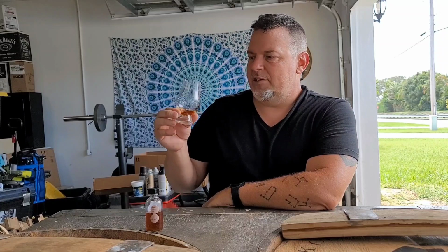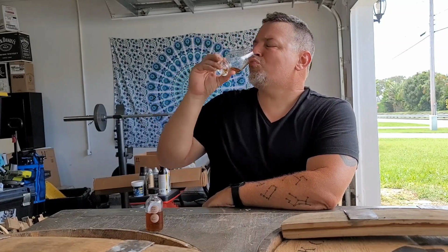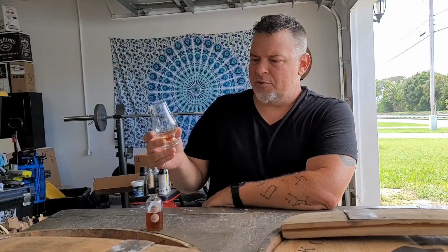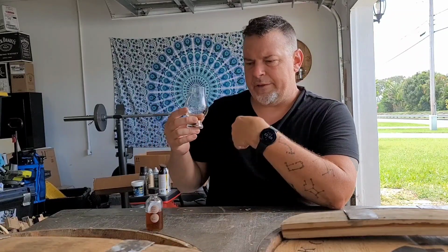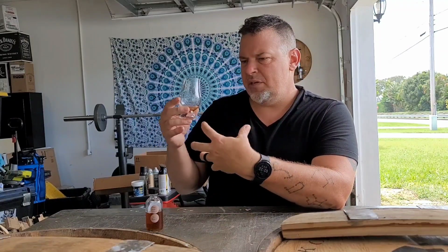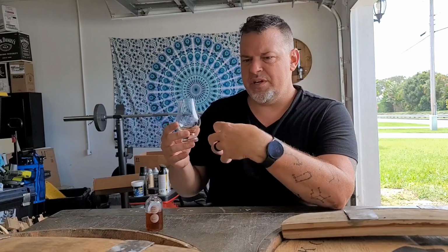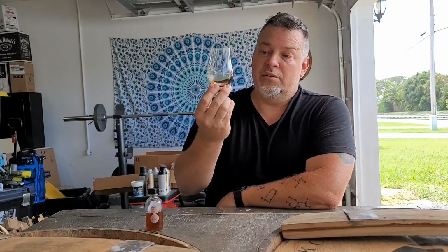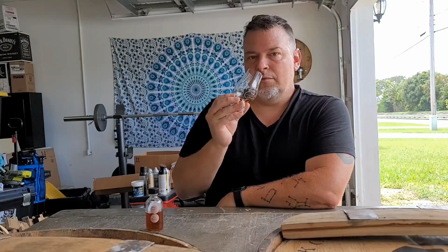But then the palate is just... it's just creamy and delicious. And the oak comes forward on the palate. And all that creamy, delicious, fruity, dark savoriness was actually really great. Wow. Good job there, Rare Hare.